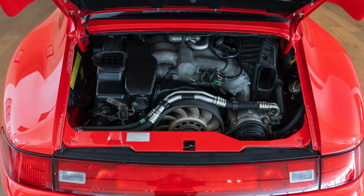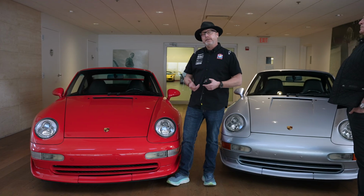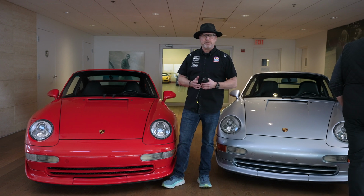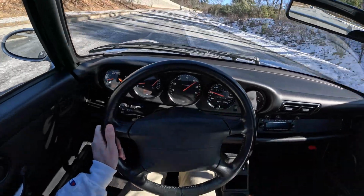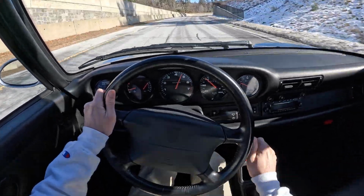So these were 40% stiffer than a standard 993 because of the seam welded body, paired with the M64/20 engine, a motorsport derived engine producing 300 horsepower, with forged pistons, larger intake valves, just a very special engine, and you feel it in this chassis. This car dances, it's alive. You're driving the car, it's not driving you. I love this. This is one of my favorite 911s of all time.